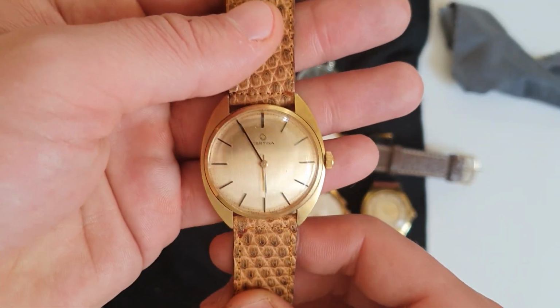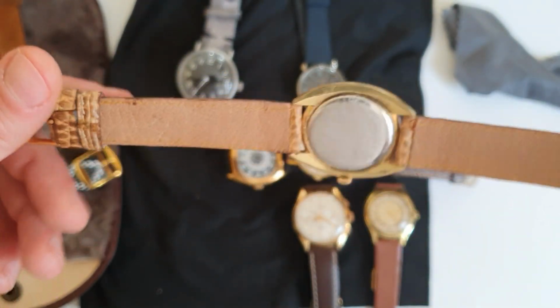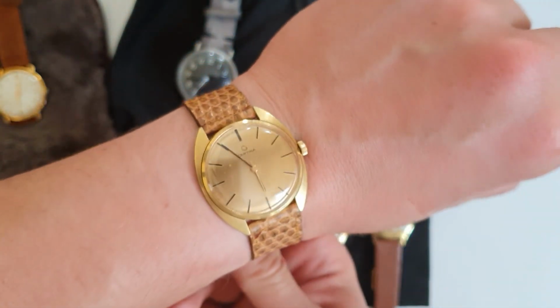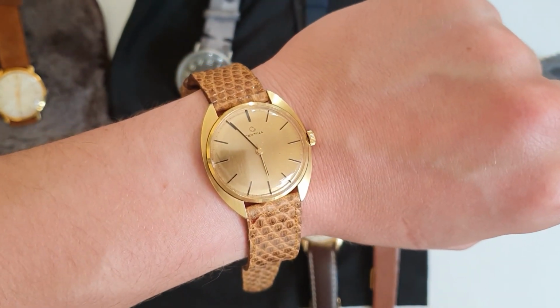This Certina helmet is also from the 70s. Pretty nice design. This is a lizard handmade strap. This is one of the watches that I'm not thinking about selling because it looks so nice on my wrist, and with this strap it looks even better.